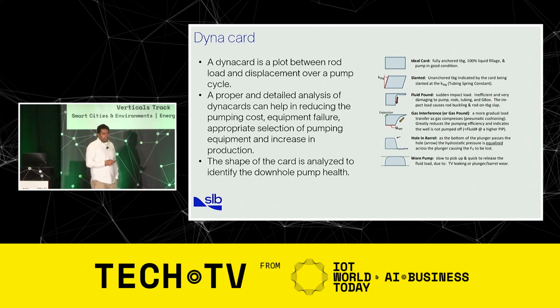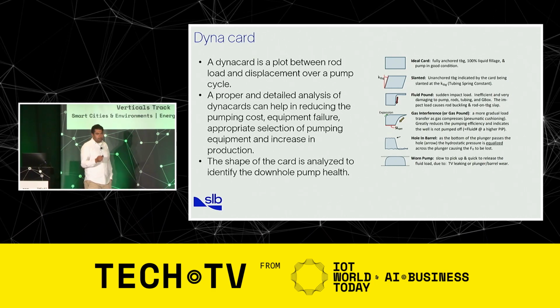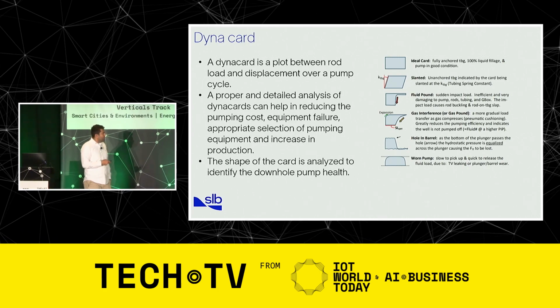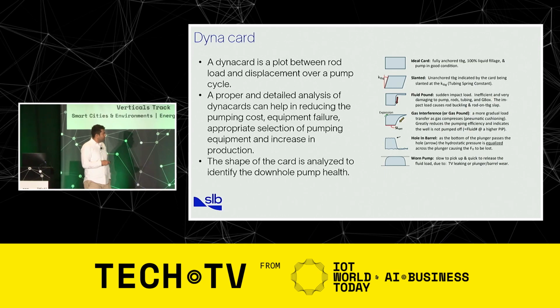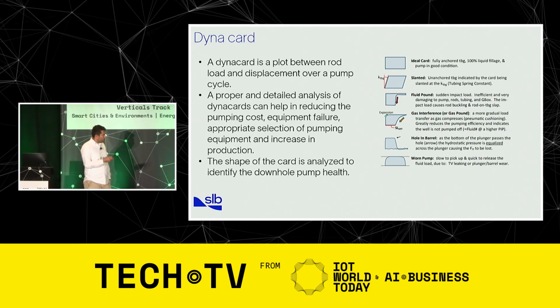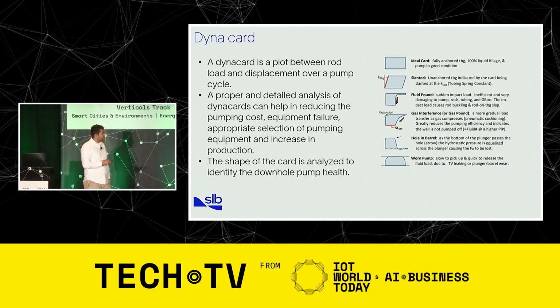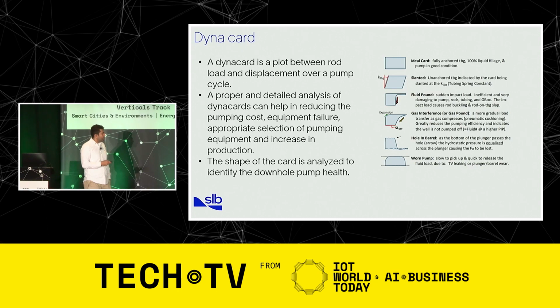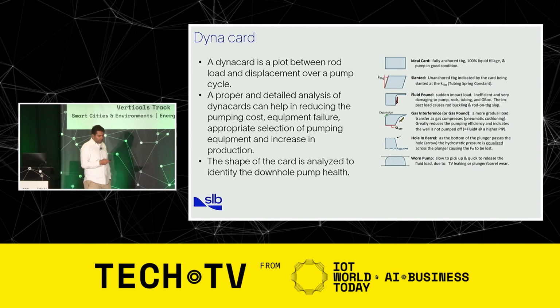And what is a Dynacard? Dynacard is simply a plot between the load and displacement over a pump cycle for a sucker rod pump. And it is critical in order to analyze the health of a downhole pump. And the shape of the card is basically used to tell what is the health of the pump. And a proper and detailed analysis of Dynacards can help in reducing the pumping cost, equipment failure, appropriate selection of pumping equipment, and increase in production.